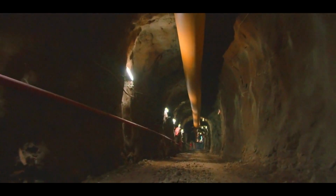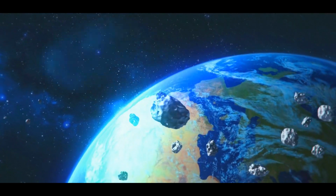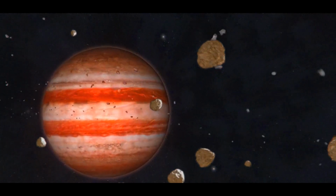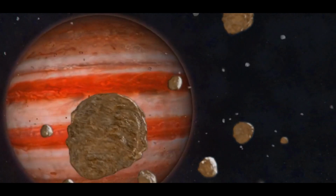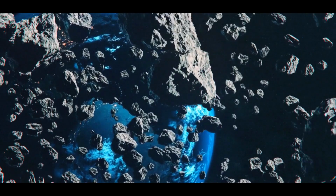But even this can't protect us. Before long, the Earth will be showered with thousands of meteorites. Jupiter was so heavy that it held the asteroid belt in place. Without it, the asteroids would start flying towards us. Earth would feel a constant meteor shower. But there would be no one left on Earth to observe it anymore.